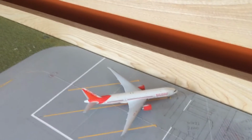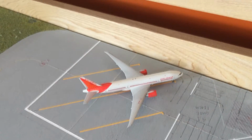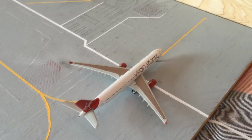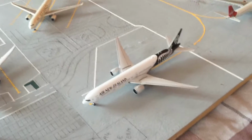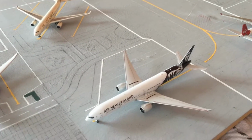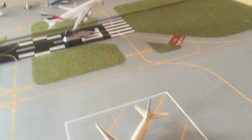Alpha 2, I believe it's going to be named, Air India 777-300, 777-200 LR. This is heading out to Delhi. Then just arriving in, we've got our Virgin Atlantic A330, which is coming in from Boston. Air New Zealand 777-300, going out to Auckland. Then Etihad A330. Rare service, as you normally see the 380 with this, going out to Abu Dhabi.